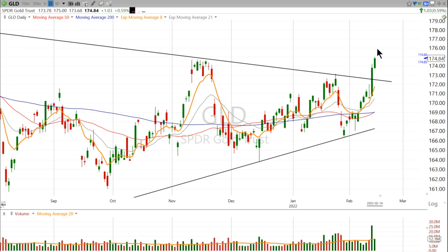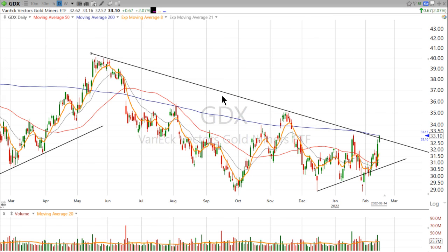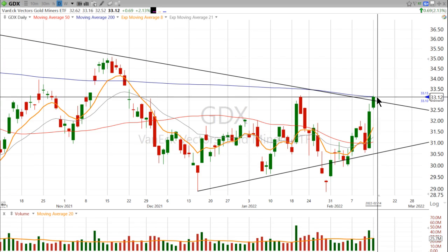Got a little follow through today on pretty good volume, but that's also getting people to take a look at some of the mining stocks like GDX. Now, GDX is a tad extended right now, as it's bumping up against its 200-day moving average. And I have a similar trend line here just since May of last year. Downward sloping trend line, clear resistance. We got above, we held above, but now, of course, we have that 200-day moving average to contend against.